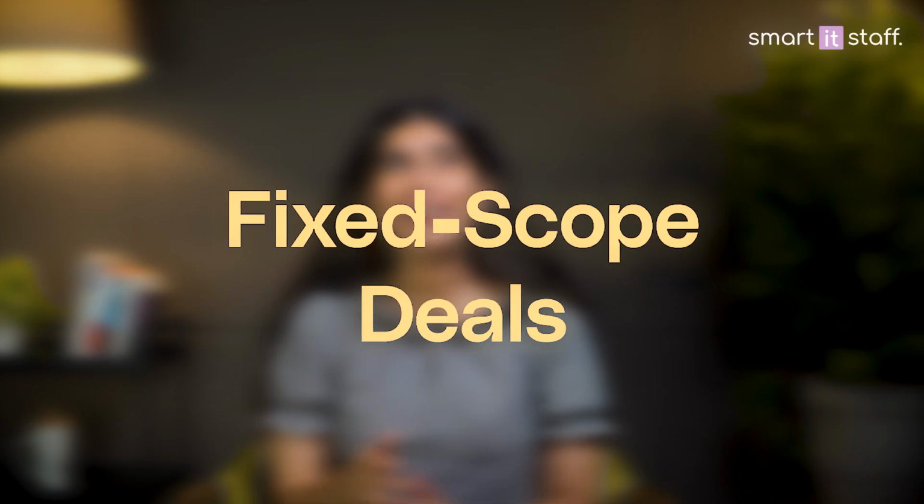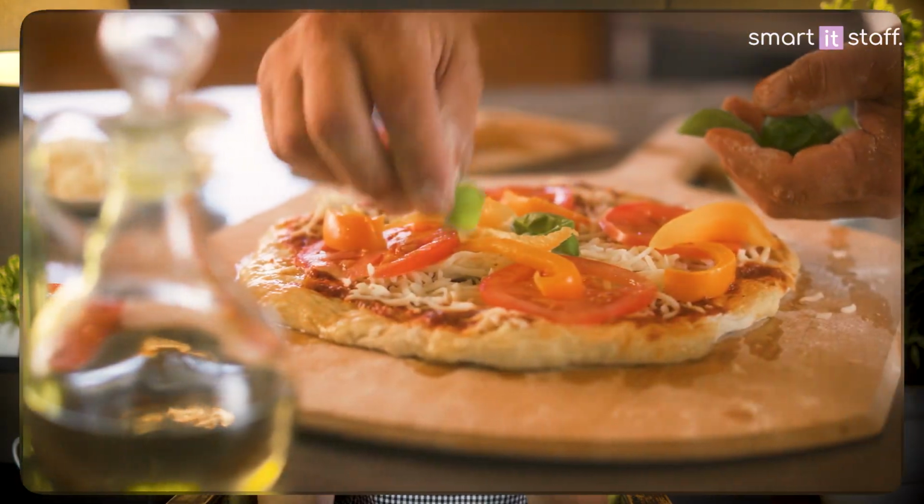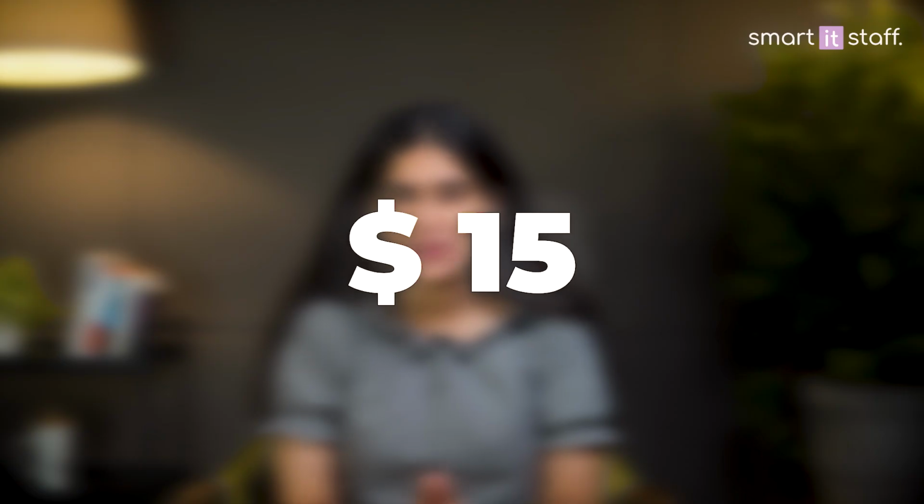The final one is fixed scope deals. This is like ordering a custom pizza with exactly 3 toppings for $15. Couldn't think of any other example right now.